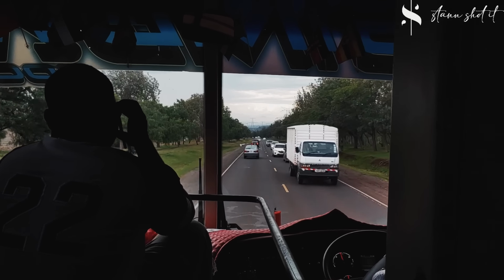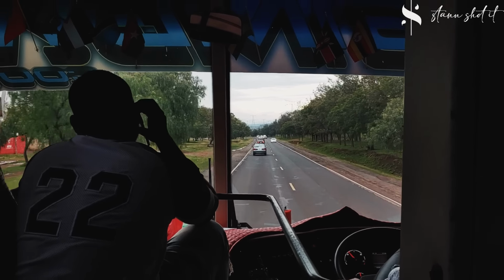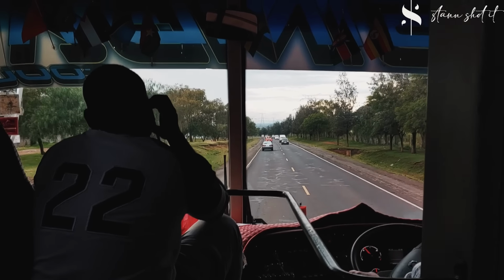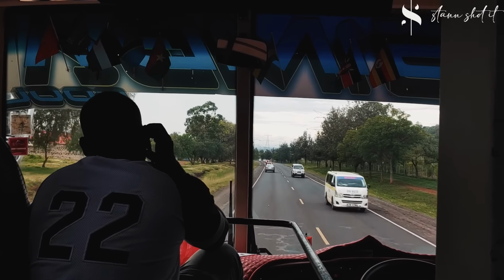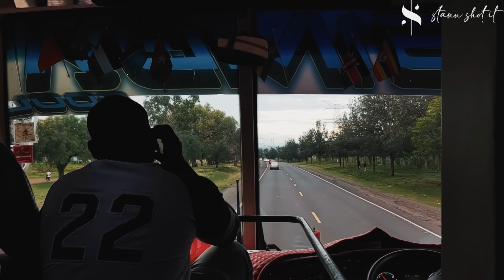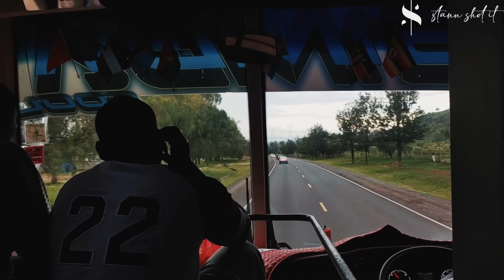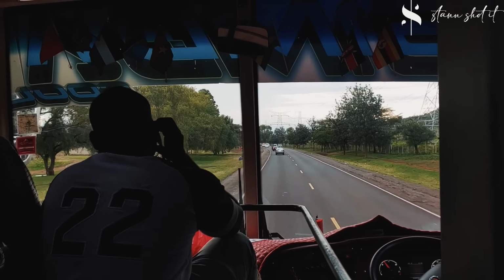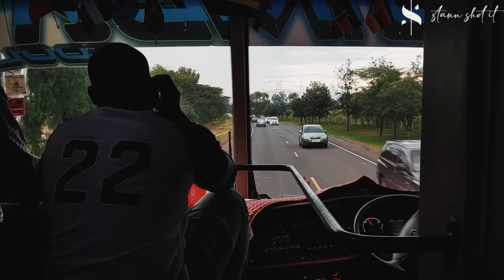So we have roughly 557 kilometers to cover. At the moment it is 5:50 in the PM. So now that means if it's 550 kilometers to cover, then we have around 10 to 11 more hours to go, which I don't know if my mathematics are correct. But in the meantime, enjoy the beautiful Naivasha green scenery.